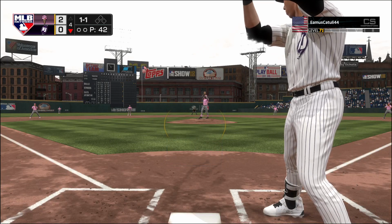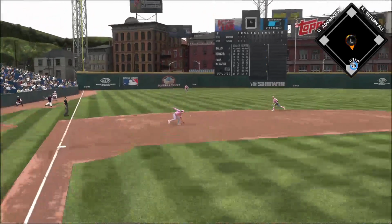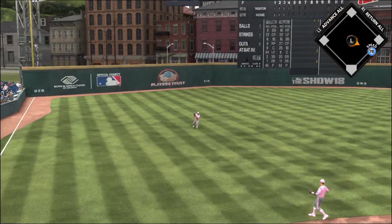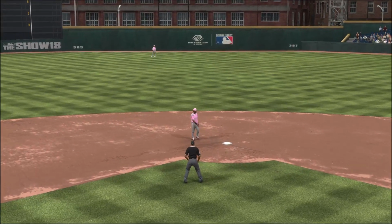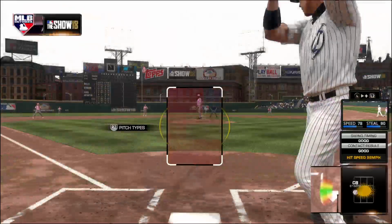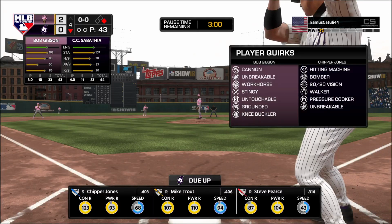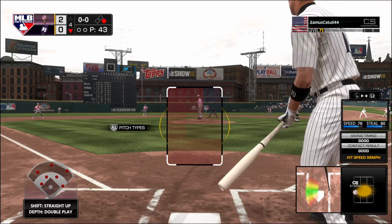The 1-1. Hit hard to third. And that's through for a base hit. Make him 1 for 2 in this one. So it's a base knock to lead off their half of the 4th. Stepping up to the plate, Chipper Jones. He's 0 for 1 after grounding out in his only trip to the plate so far.